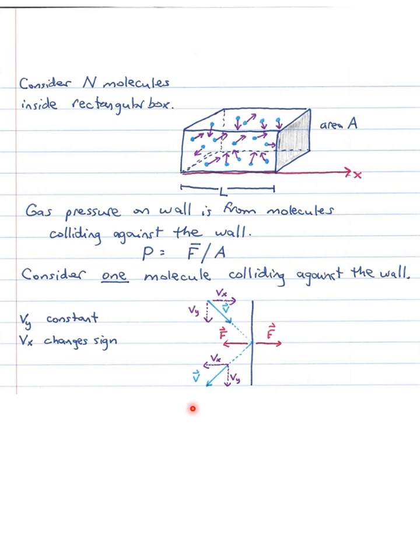Now, when it bounces off, vy has not changed because in bouncing off that wall, there has been no vertical force exerted on it. Whatever speed it was moving in the y direction, it will continue. In the x direction, because of conservation of momentum and energy, remember it's an elastic collision, whatever x direction of speed it was going into the wall, it's going out of the wall. So it changes sign. It was positive, now it's negative. It exerts a positive force on the wall. The reason it changed direction was because the wall exerted a positive force on it. Those forces are equal and opposite. That's Newton's third law.